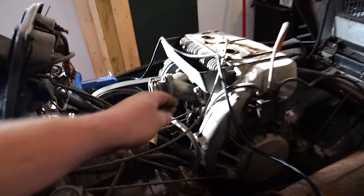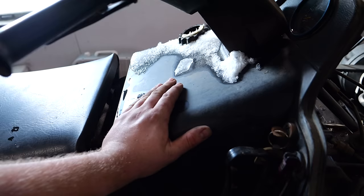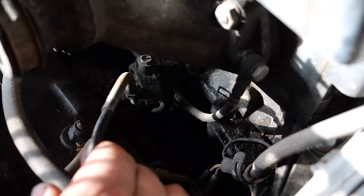Now, what that does is injects oil into the intake because it's a two-stroke, and the benefit of that is that you don't have to mix the fuel like we did on that TXL. It has oil injection. Now, a lot of people don't trust these. What they'll do is they'll just disconnect this and let it sit down there.